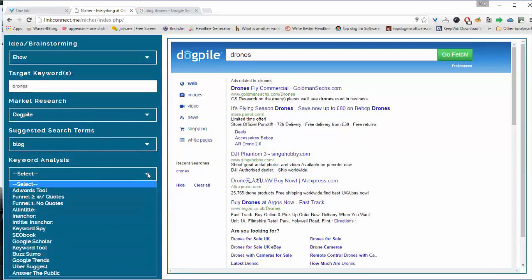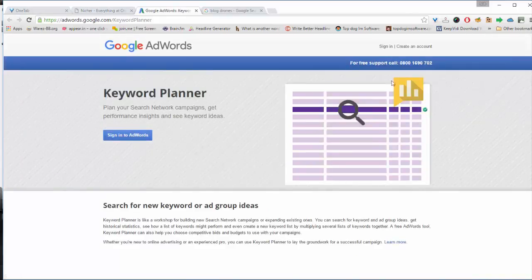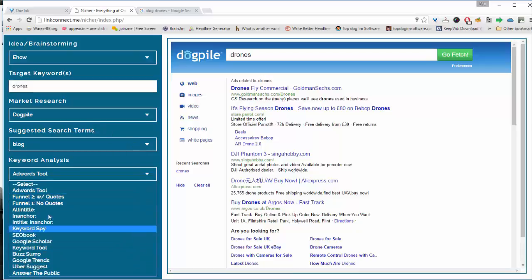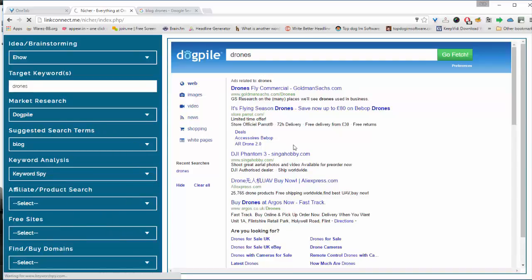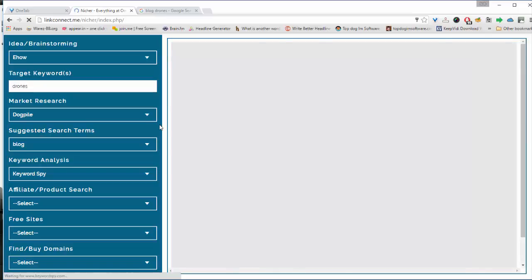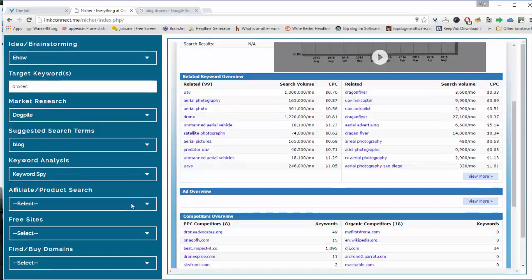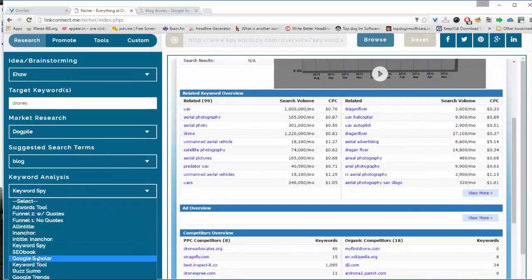We can also do keyword analysis. And we've got the Google AdWords tool here, which will take us to the Google Keyword Planner. Unfortunately, all of the Google operations have to take place outside of the software, as Google do not allow iframes. So we've got a collection of tools here. We've got Keyword Spy. We can see what the keyword competition's like for drones, and the search volumes plus additional ideas for keywords. We can go to SEO Book.